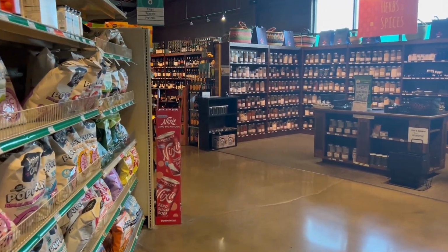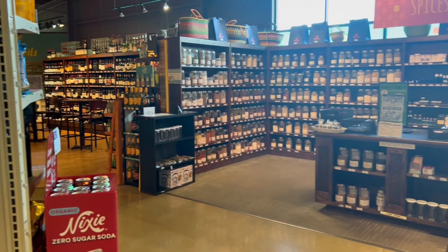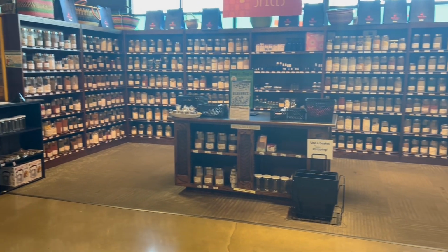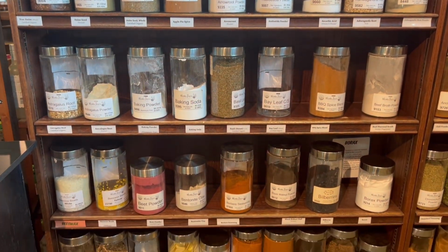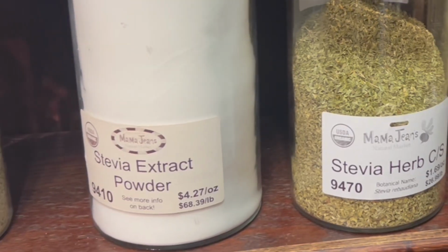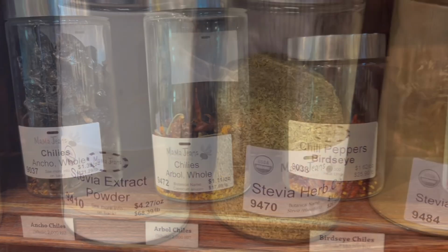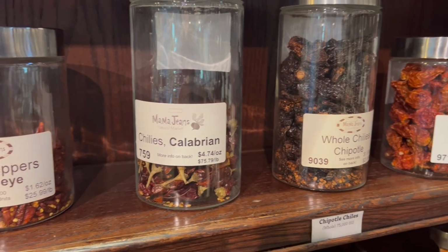I often get comments in the comment section about how expensive certain products are. And things can get expensive when you have to buy them in larger quantities on, say, Amazon. But you may find something like this in your local whole food style store. Finding items like, say, stevia in its powder and natural form, as you see here. Or some hard to find chilies that you might need for a Tex-Mex or Mexican dish.